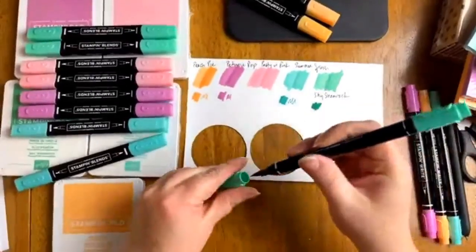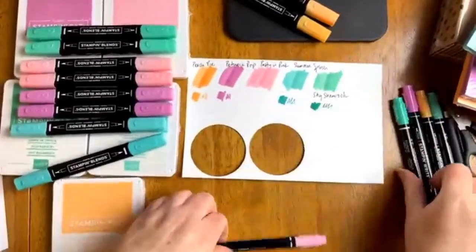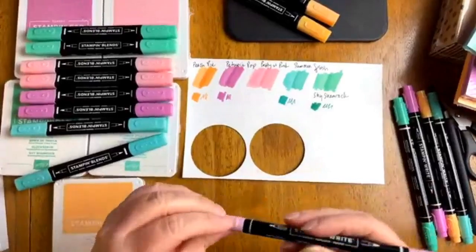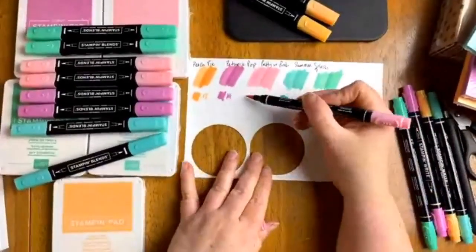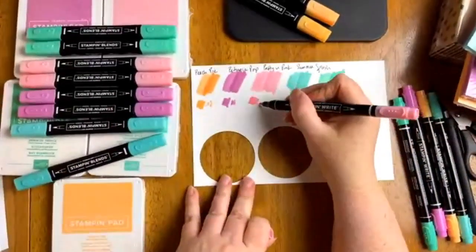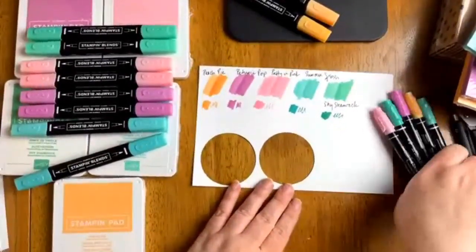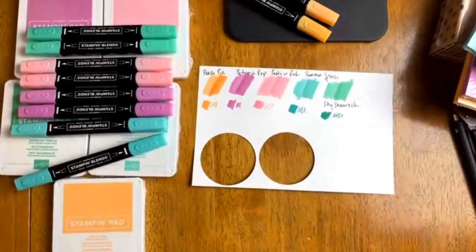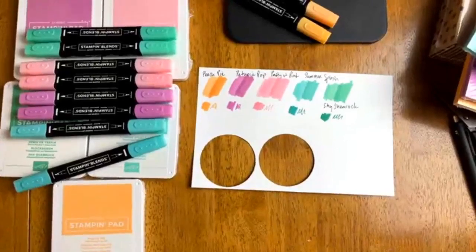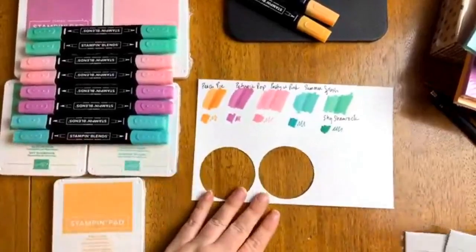The more I repeat the names, the more likely I am to remember them. And Pretty in Pink, which makes me think of the song from the 80s. Pretty in Pink is a runaway favorite for me. I'm not even going to lie. I can't get enough of this color. Okay, so those are the In Color Write markers, and I'll hold this up to the camera so you can see the difference just a little bit closer. Both sets of markers are great, but they have different functions and will create different looks on your projects here.